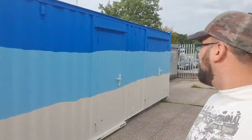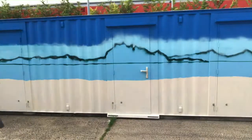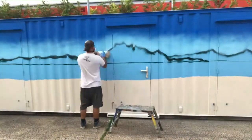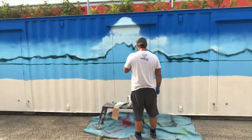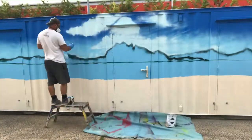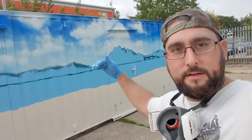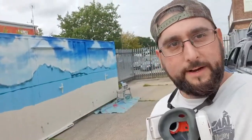So I'm back. We're going to just crack on and start spraying. So I'm going to mark up a horizon line and then start adding in clouds and put that on a time lapse. Okay, so I've got the sky on there, the tropical sky with the clouds, nice blue sky, and I'm going to add the island in the distance now and then work my way down.